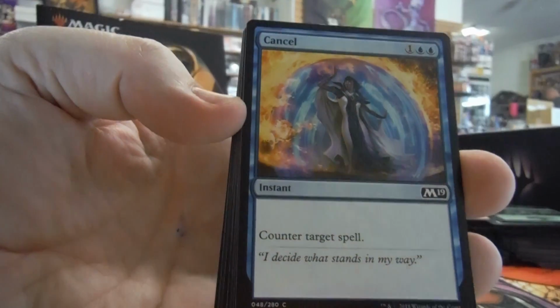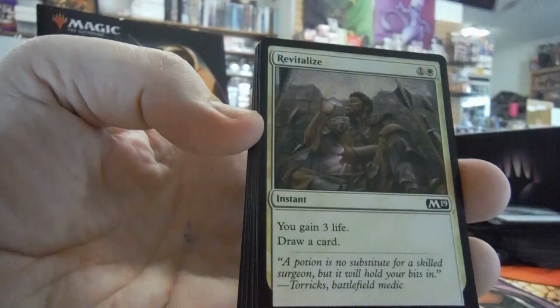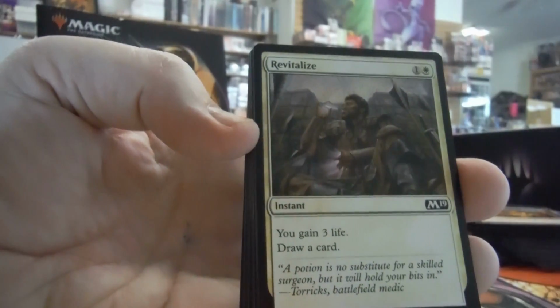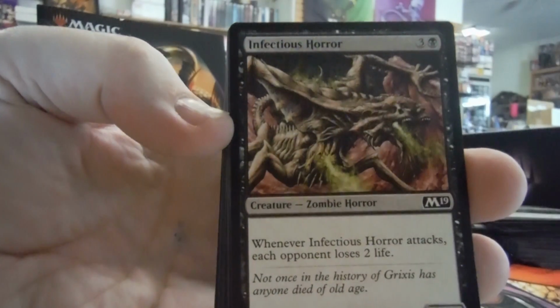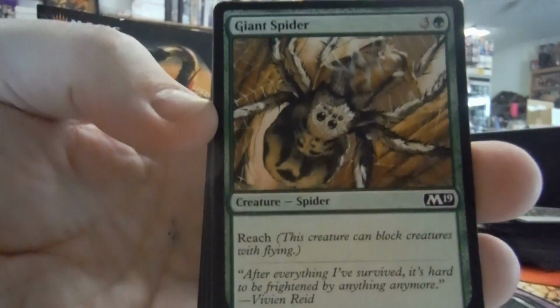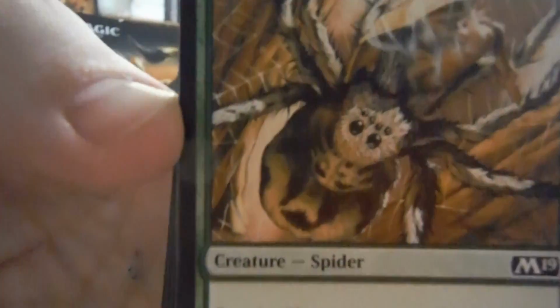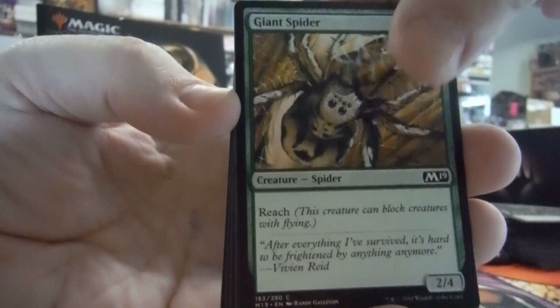And we've got Cancel. You've been canceled. Sure Strike. Revitalize. Yep. Exactly what it says. Exactly what it does. Infectious Horror. This guy again. There's our Garbage Pail Kid. No one in Grixis ever dies of old age. Oh, and there's a spooky giant spider. If you have arachnophobia, avert your gaze.